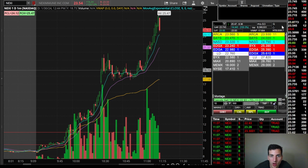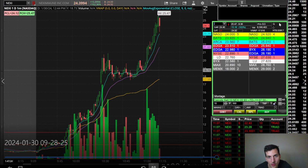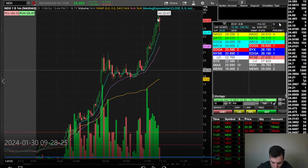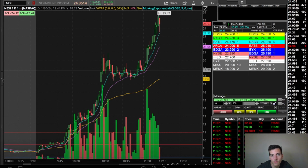All right, so we open lower. Initially that's actually bearish. But we're going to catch a dip, and then the entry is anticipation and the break. You can either buy in anticipation of the test of the previous halt level, or you can catch and time the actual break of the previous halt level.